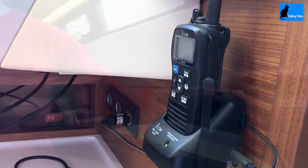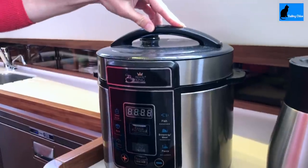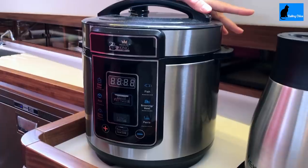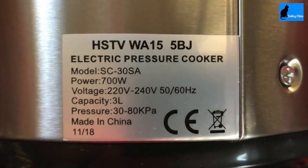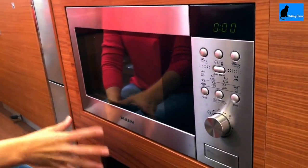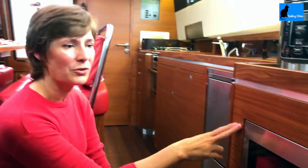And again, relying on efficient use of electrical and minimizing propane use for cooking, we rely heavily upon a pressure cooker, which we keep permanently plugged in this area. What we really like about the pressure cooker is that the energy draw is pulsed and not constant. There's also space here for a microwave, which sits perfectly within this area of the galley. And we find that this also takes load off of the propane and maximizes our electrical use.